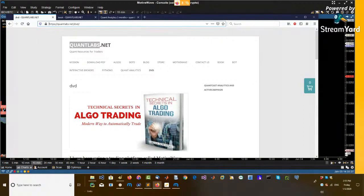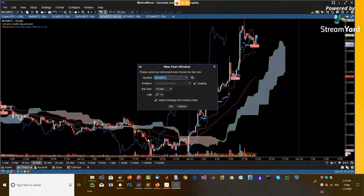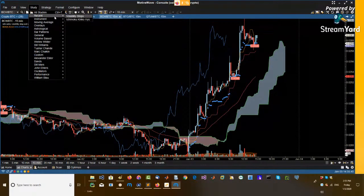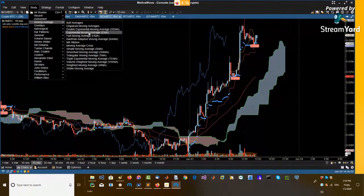Now, Attila asks, can we code strategies in Python? Sort of. I've already alluded to that in my previous talk. So if you have a study, you can integrate 2 ways. You can either have a Python script that will receive the email signal, which is what I do. You can also use the MotiveWave studies right here and embed using Redis calls or any other database you want, or even message queuing. So you could do that into a Python client.